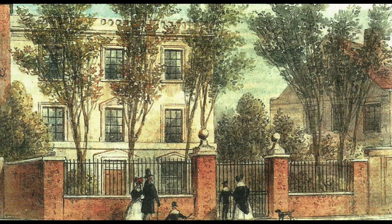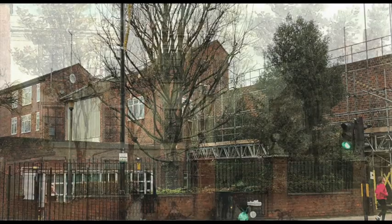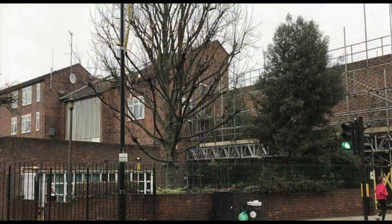Just opposite that, this was the view. Today it looks a bit different. Looks like this. But that's the exact same spot.